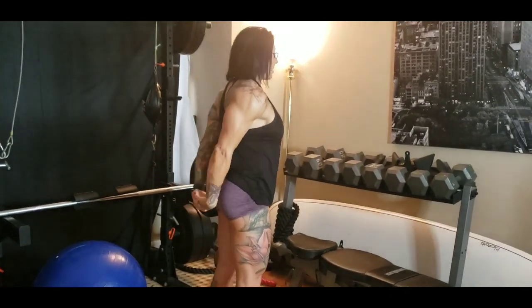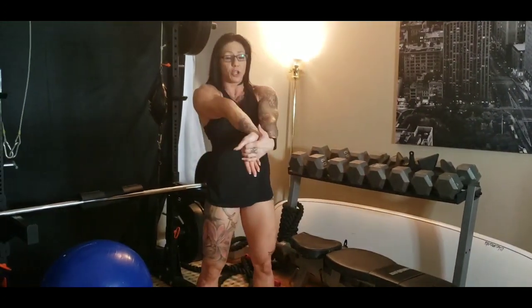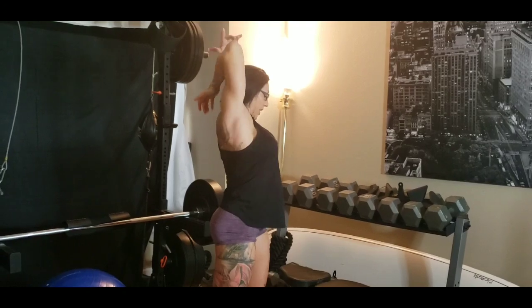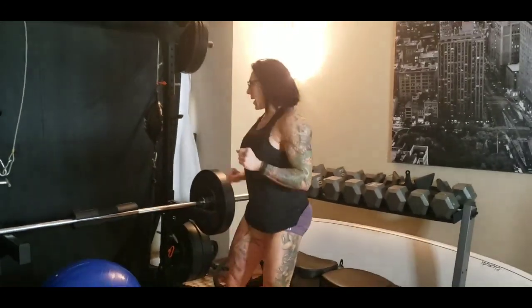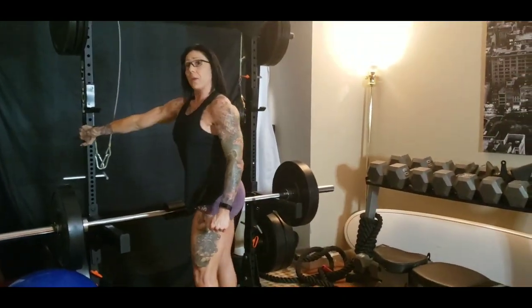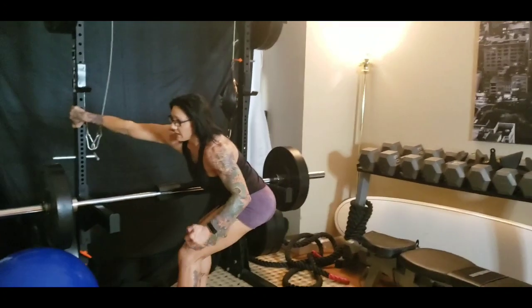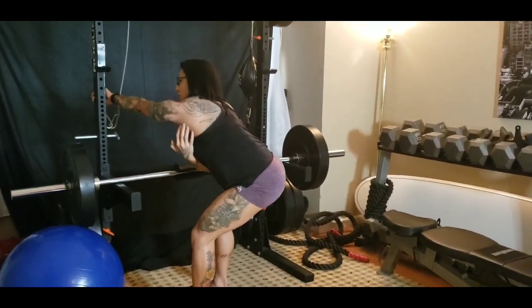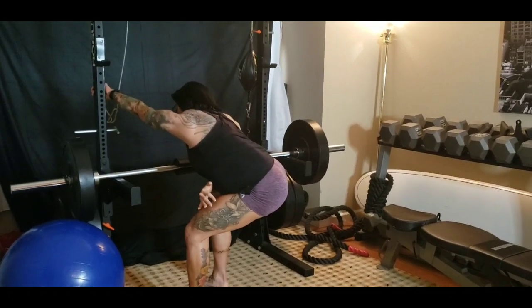A bicep stretch would be to come across like this. You could do it with both hands like this, but not everybody has that flexibility, so you do one hand at a time. And then a tricep stretch is going to be coming behind here and pulling this way. Upper back, okay? This is a good upper back stretch. You take your palm like this, grab onto something, and then sit in it and just let it pull down. I'll show you this side so you can see. So it's pulling down. So sit in and pull.